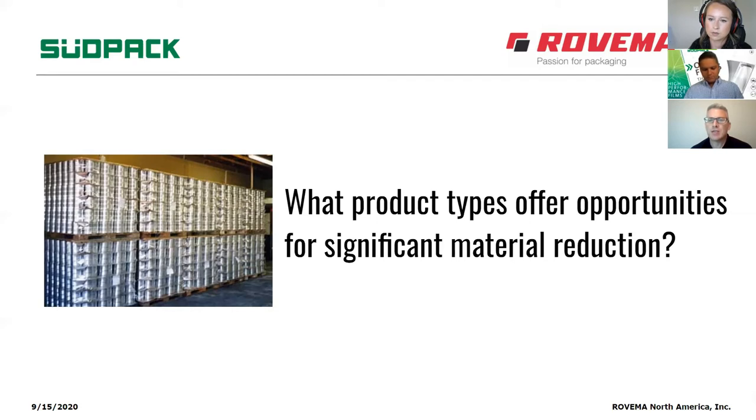And you can imagine a single roll of film can be thousands of impressions, typically 5,000, could be 7,000 impressions, depending on the length of your package. So that equals 5,000 to 7,000 cans on pallets. Those truckloads of pallets are represented by a single roll of film. So logistically, aside from the storage space or the amount of material that's used, you can really imagine how that impacts your whole supply chain.